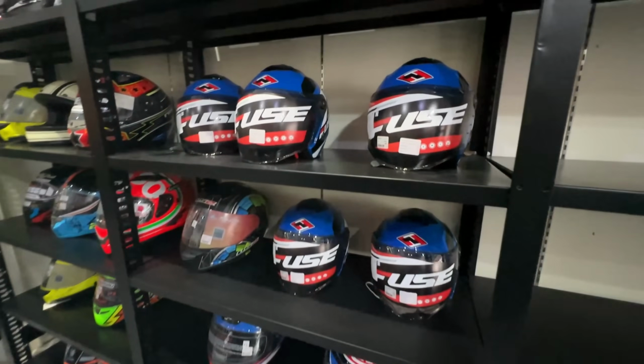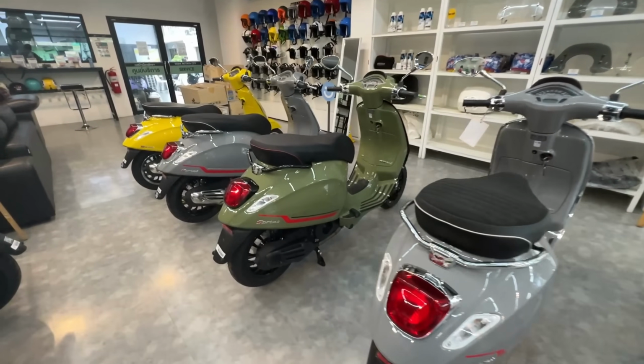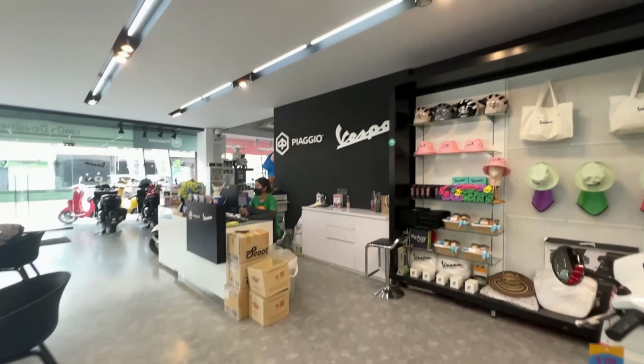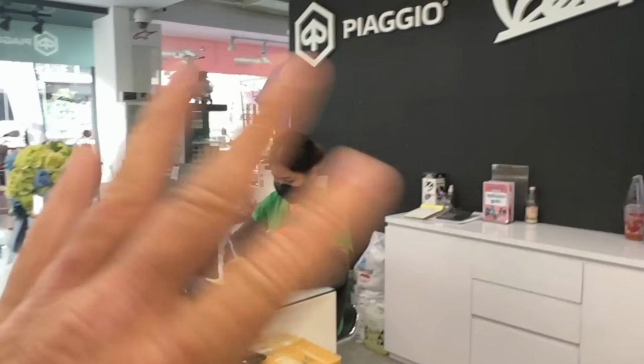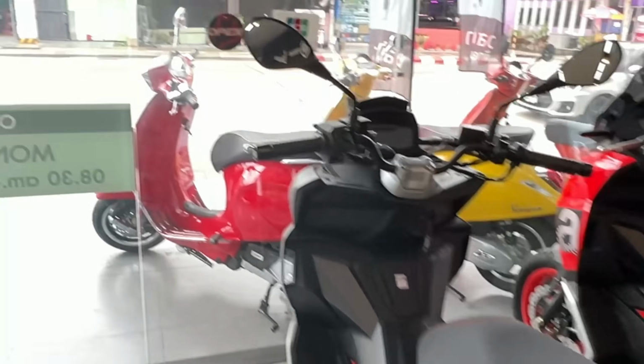Vespas mainly, but they do have the new Aprilia, which I have not seen yet on the street, so maybe you'll be the first one. Now, before I get a bunch of questions, there is a 125 model. Same bike, but a 125 model, to my knowledge, not available in Thailand. I don't know that it'll ever be available in Thailand. But anyway, I should have asked about those teddy bears. Let's go look at something else.